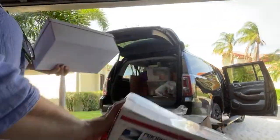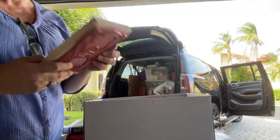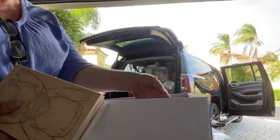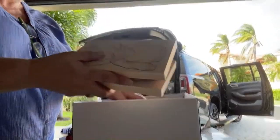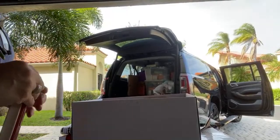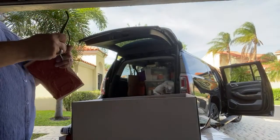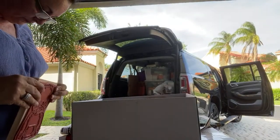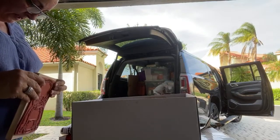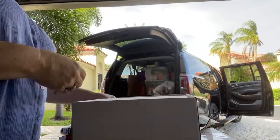Okay. Let's see. Ta-da! Surprise, surprise! Oh my god. Let's see, the names on these are, let me put my glasses on. Too much in rubber stamps. I don't know, but they're really nice quality, I can tell you that.